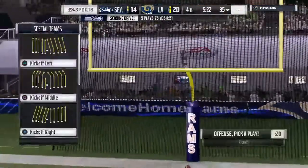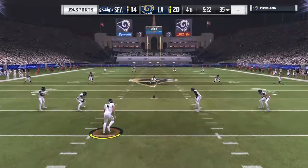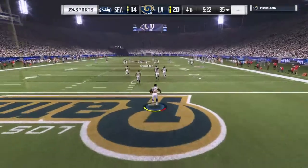And his kick is right through. Hauschka now to send this one away following the score. That'll be taken in the end zone.